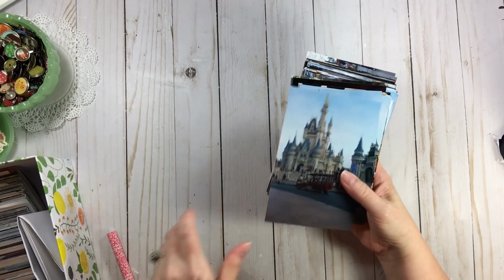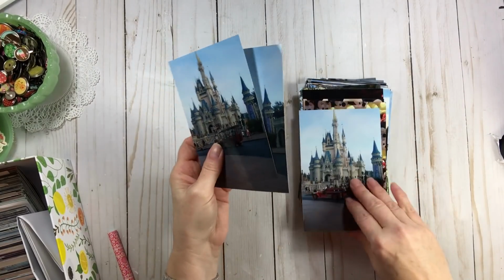Okay, so I'll show you what I'm doing here. I have a packet here, and I'm just going to put these in piles.